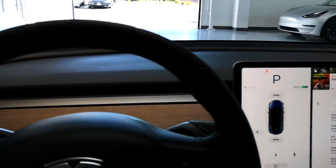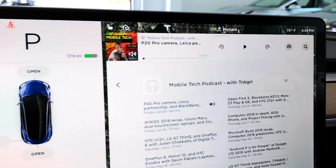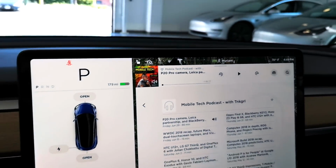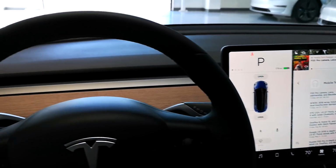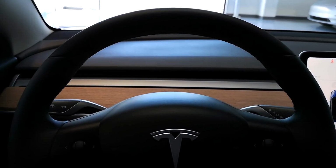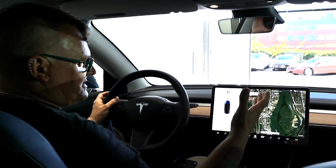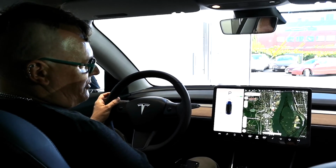So we're inside, and guess what? We're listening to the podcast. Yes. The first thing I did in my car is listen to the Mobile Tech podcast, of course, my own podcast. Yeah, so here we are. This is the Model 3, the inside of it.